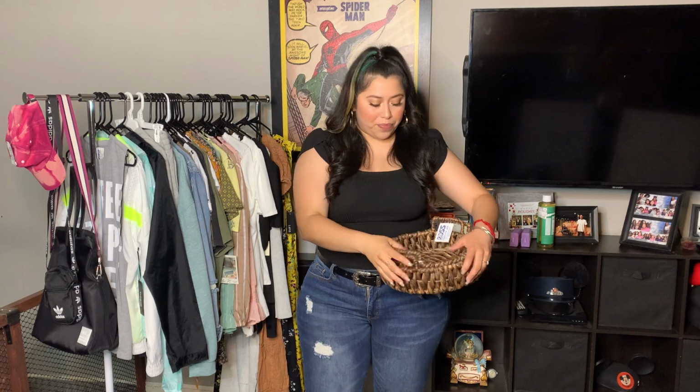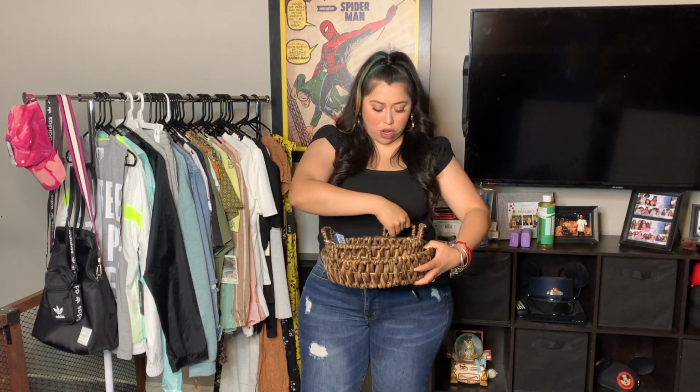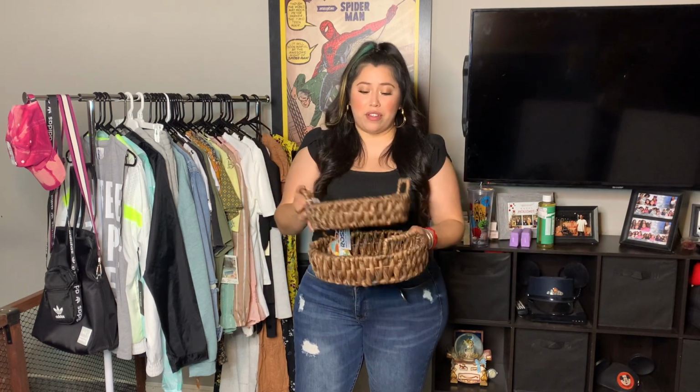So 99 cents. I got these for my kitchen because I've been literally wanting some like these, and since I was there and they had them for $1.49. They're both the same price, $1.49 each. And I'm gonna put fruit or stuff in them, they're just so cute. I've been wanting them, especially for my fruit, even though I don't have fruit, but now I have an excuse to buy fruit.